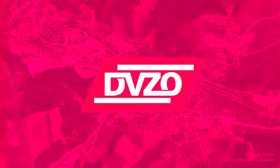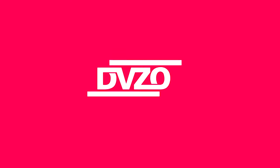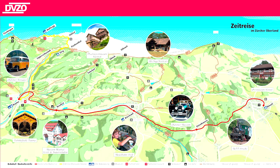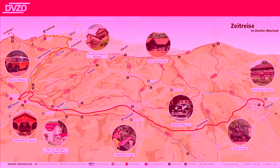The DVZO, or TV said O, as you'll hear in German, has been there for a number of years and is part of an abandoned rail spur, rail line, between the villages of Hinville and Bauma. Bauma is the main station and Hinville is the turnaround point. Before we even moved to Europe, I heard about this little train.